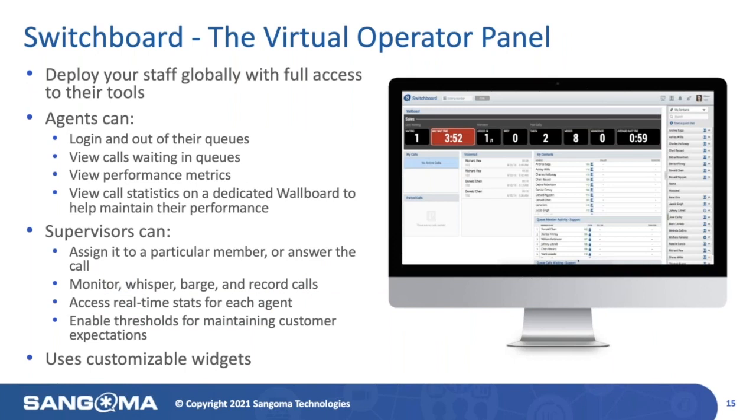With a completely web-based dashboard, Switchboard is your contact center agents and supervisors command center, accessible from anywhere without any special software or license keys required. With a simple point-and-click interface, agents can log in and out of their respective queues, view all of the calls waiting in the queues, view performance metrics, and even view call statistics on a dedicated Wallboard to help maintain their performance.